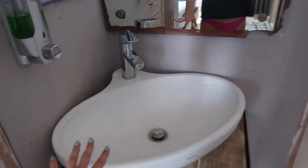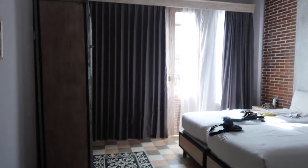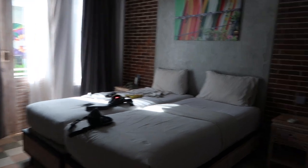Let's do a little room tour. We've got a sink out here for some reason, which is really cool for selfies. This door, really nice and rustic. And then we've got all of our stuff there. And these two beds, perfect. So we've got duvet, then we've got this cool surf thing there.